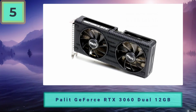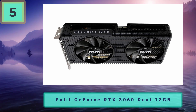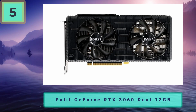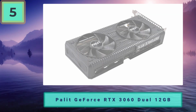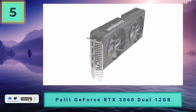The Palit GeForce 3060 isn't the best GPU in this article, however, it is the most budget-tailored, bringing great price to performance to the table. Like many of the RTX 3060s in this guide, the Palit comes equipped with an effective cooling solution that boasts two large 90mm fans. To increase the airflow for the Palit 3060, cut-through holes have been made to allow air to easily pass over the board.